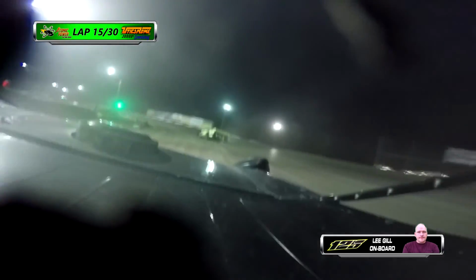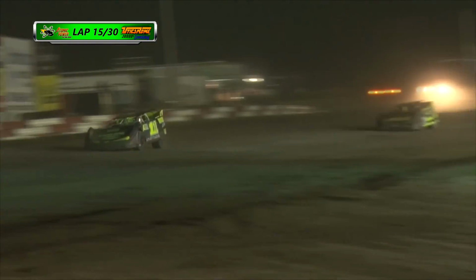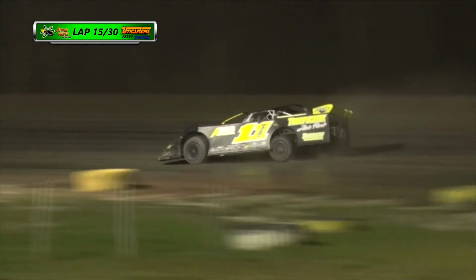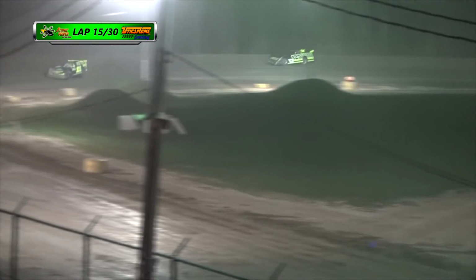And it's interesting, Doug. Waters, I can't believe that he saw Lee Gill push like that to know that he could complete a slide job as he did. And then right down there in turn number 1, you could see Gill had to lift a little bit or get in the back of him.